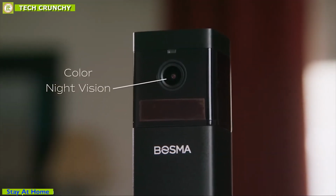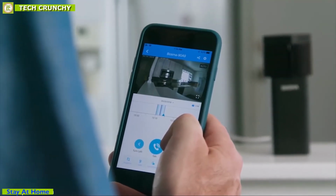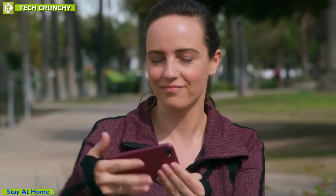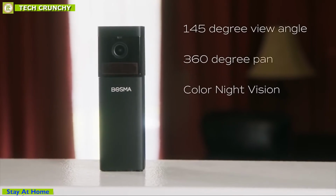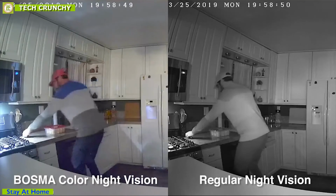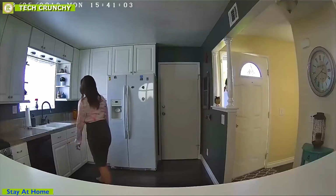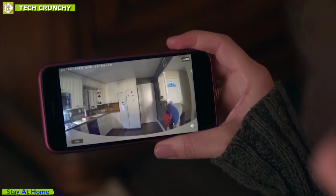Bosma X1 is a 145-degree super-wide-angle, 360-degree panning indoor security camera that can record videos at 1080 pixel and works with 2.4 GHz Wi-Fi network. It is equipped with advanced imaging sensors that can capture videos with vivid colors even in low light environments. The security cam is also equipped with advanced PIR motion detection that captures only the movements of people and animals. It can send real-time alert notifications to your phone whenever there is a move.